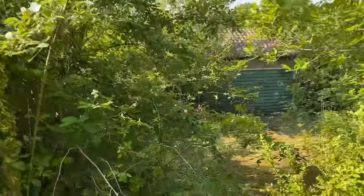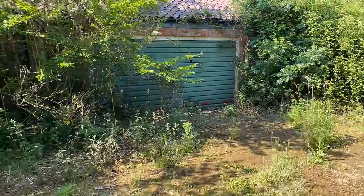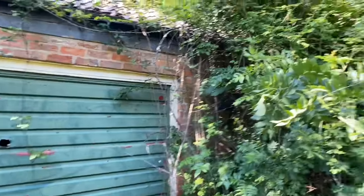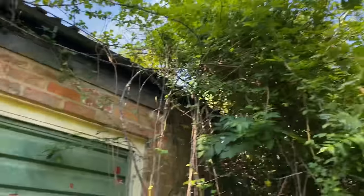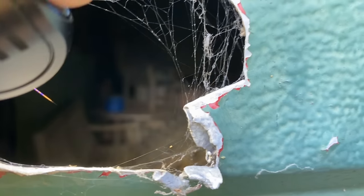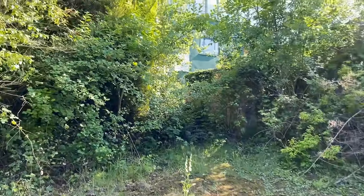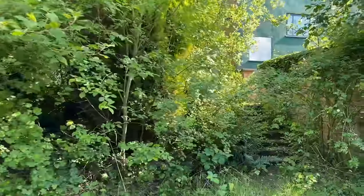Oh, we've got an old garage down here. See, there's Taser's drone just up there, getting some good shots from above. Don't know if there's anything in the garage or not. There's a few bits of garden furniture in there, but nothing too interesting. Okay, so I'll go and find Taser, and when we've got the drone shots done, we'll go and try and find a way in.